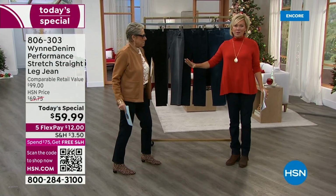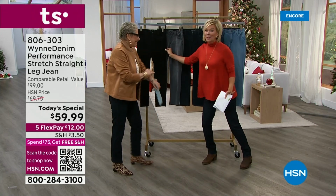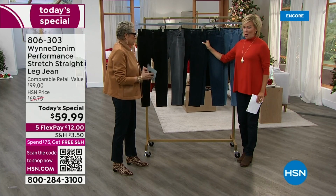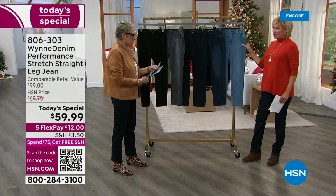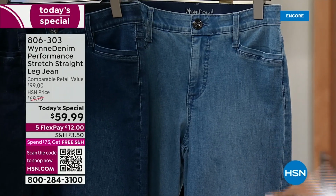Let's do this. First, I want to let everybody know, oh my gosh, already over 600 are gone. Black, gray, indigo. Here's your mid-wash. Here's your light wash. Marla, we have 3 lengths in your jeans. I know. 26, 29, 32 inches.